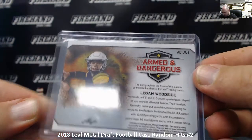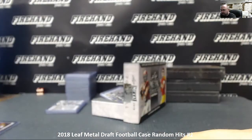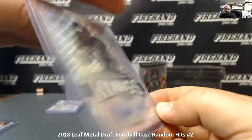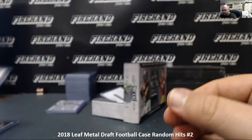from Toledo. Logan Woodside. Next up, Michael Gallup, TD Kings wave autograph. Michael Gallup, non-numbered, Colorado State, 6'1", 200 pounds.